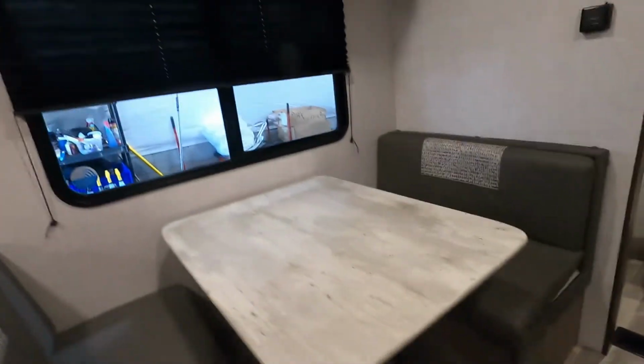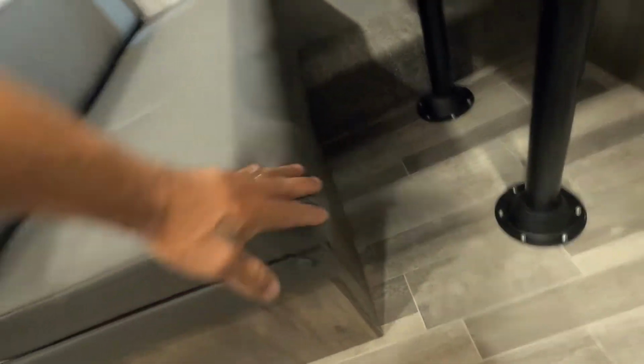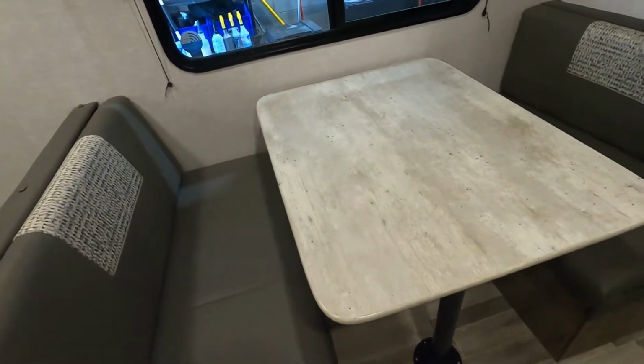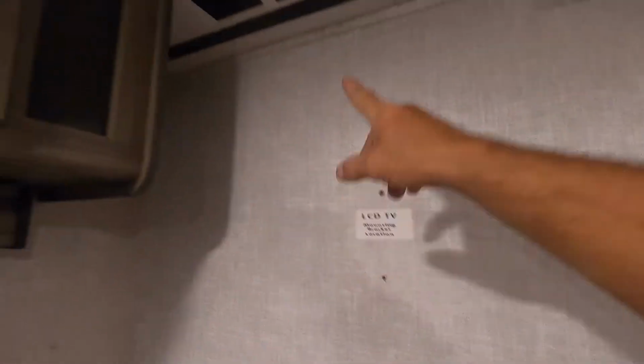Your dinette, your table will lift up off these bars. Remove the bars, put your table down on these lips here, put your back cushions on top, gives you another little sleeping quarters. You're prepped for TV here. Got a backer for a mounting, cable on 110 up there.